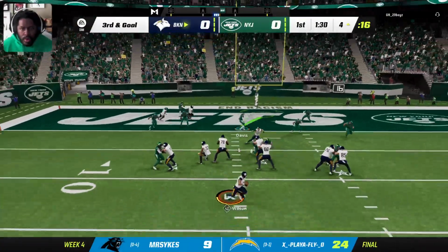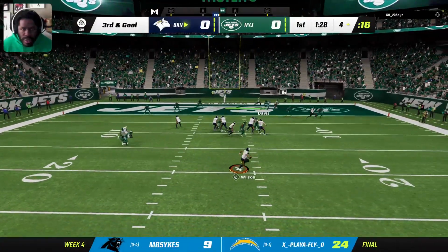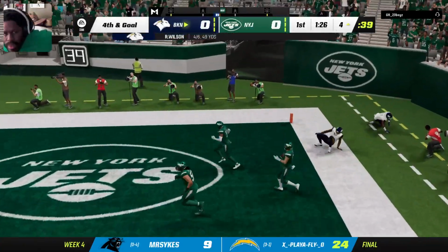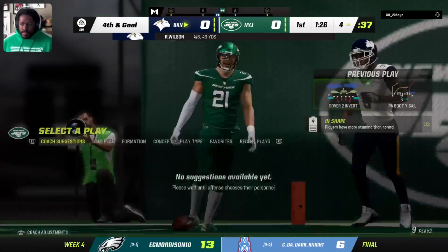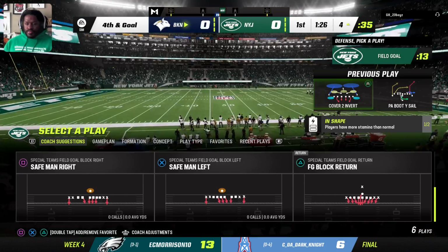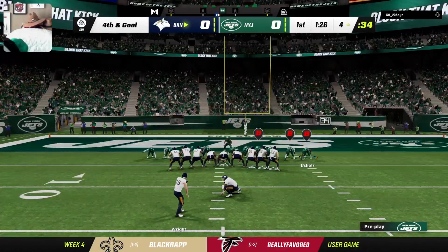On 3rd and goal, Wilson. And this is intercepted, but they'll say out of bounds. So very close to a turnover there in the end zone. So it's been a long drive. They've held the ball for quite a while. Now what do you do here?